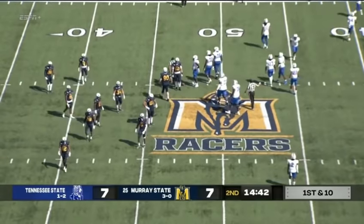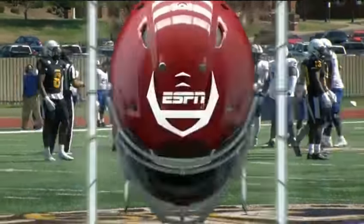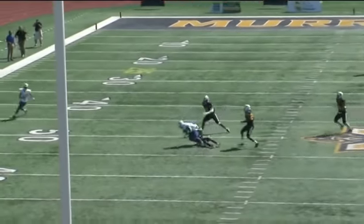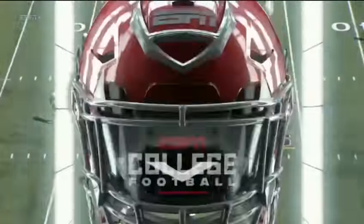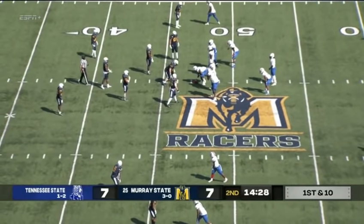Yeah, that time just a basic curl right on the outside. A nice throw from Green to the receiver, and you'll see it here on the instant replay. Sets his feet. Again, waits for the route to open up. Throw, nice catch, first and 10, TSU. 6 of 7 on the day for Isaiah Green.